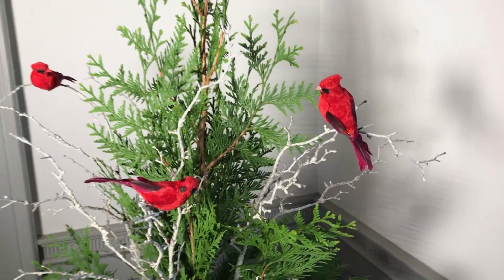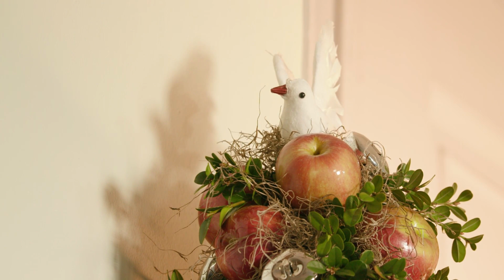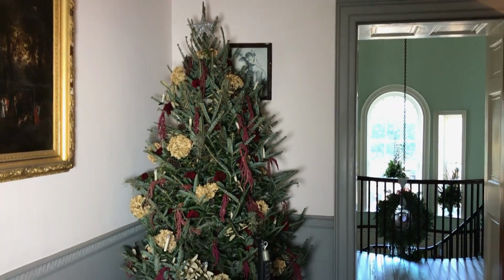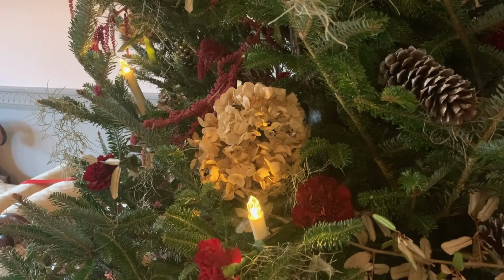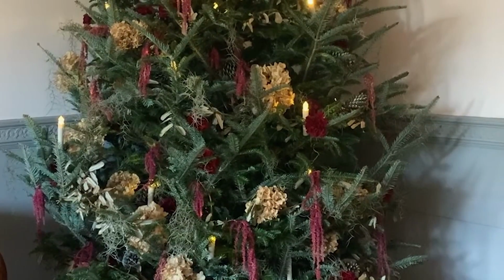And then the bow to the birds in the dining room with the white dove, because the Manigaults were French Huguenot, and that would be that dove. And then y'all had a Christmas tree that used plant material instead of Christmas tree balls. Exactly. It's beautiful. And the colors, the burgundy you saw there with the lighter dried hydrangea and the backside of the Elaeagnus, really pulled it together.